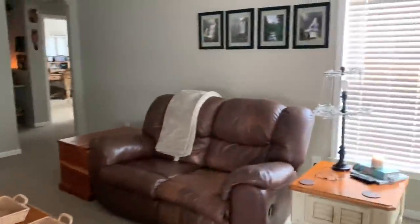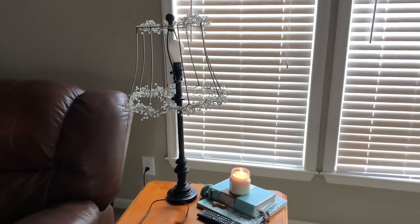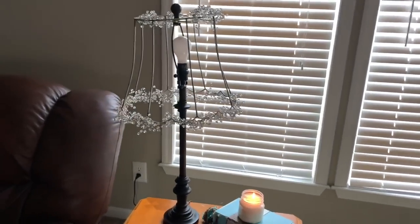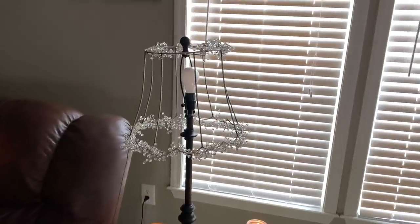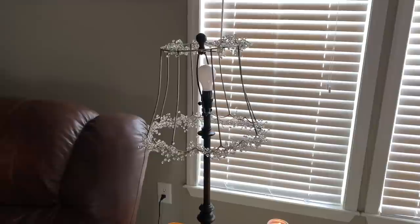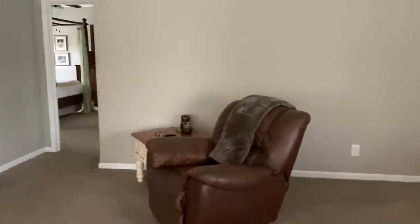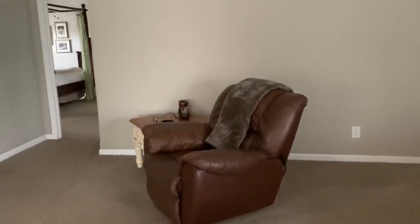This lamp, I made it. I got the base from the clearance section at Kirkland's. The lampshade from a vintage antique store, I think. And then I just had those beads and wrapped it around it. And then Jean's lamp, Chloe knocked it off and broke it. So I've got to get us both some decent lamps.